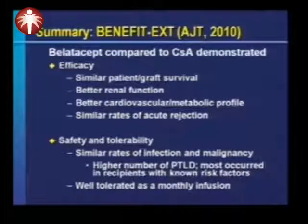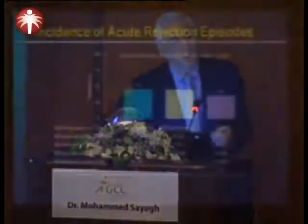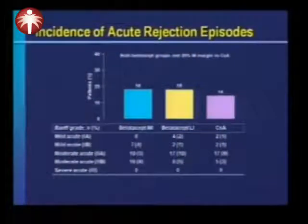In the other study, the extended criteria donor study, this is in high-risk patients, with high cold ischemia, etc. There was similar patient survival, better renal function, very similar results, and there were similar acute rejection rates. In fact, there were not increased acute rejection rates. And again, this doesn't make a lot of sense, right? The first patient population is the low-risk patient population, and they had higher acute rejection rates. But in the higher-risk patients, they didn't.